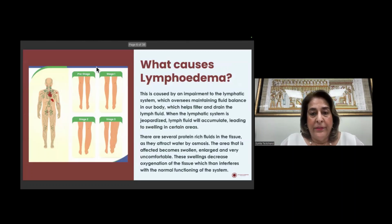So what causes lymphedema? This is caused by an impairment to the lymphatic system, which oversees maintaining fluid balance in our body and helps filter and drain the lymph fluid. When the system is jeopardized, lymph fluid will accumulate. It has to go somewhere. The lymphatic system is not like the heart pumping blood. The lymph nodes are literally right under our skin. It's the white interstitial fluid, and it can get blocked, and that's why we need to manually clean it. So this results in swelling in certain areas.